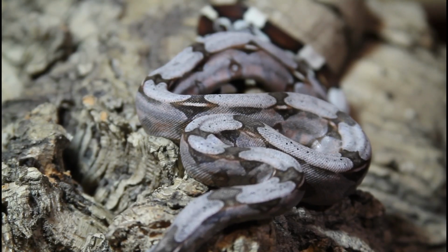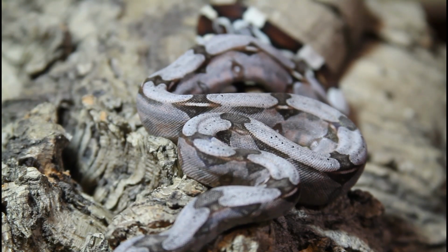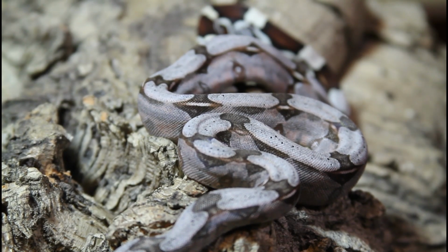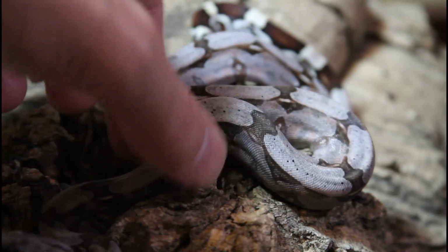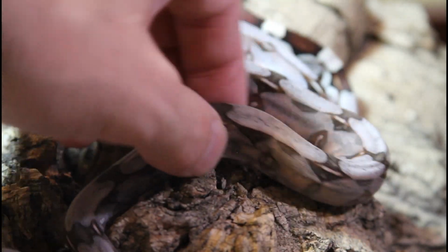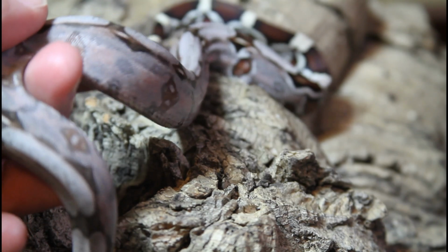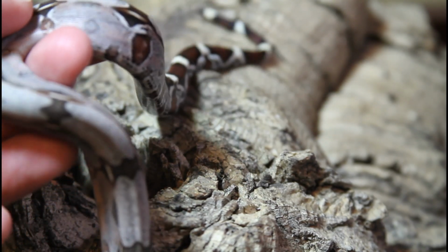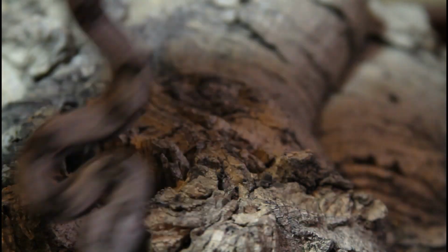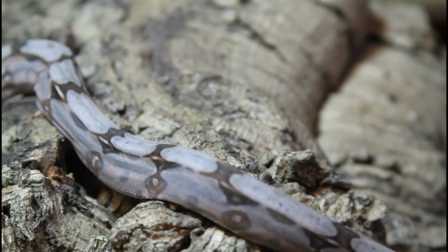Okay, there's a close-up shot. Just gorgeous coloration. This little guy actually nipped at me a couple minutes ago when I was getting him out, so I don't want to get nipped again, but hopefully you can see that beautiful side coloration. It's really not possible to convey how beautiful these animals are simply by video, but hopefully this will give you a pretty good idea. Just gorgeous, true Redtail Boa from Suriname.